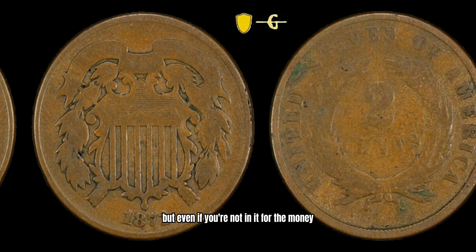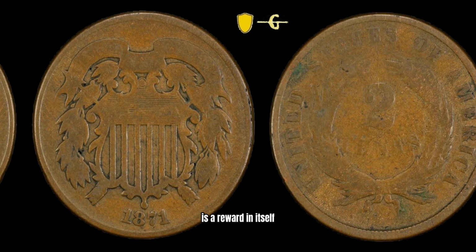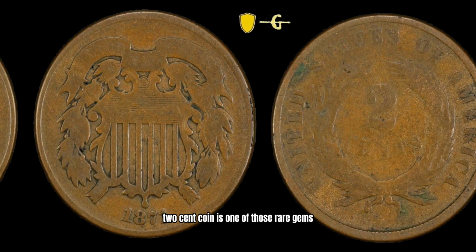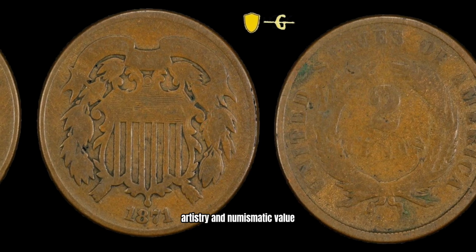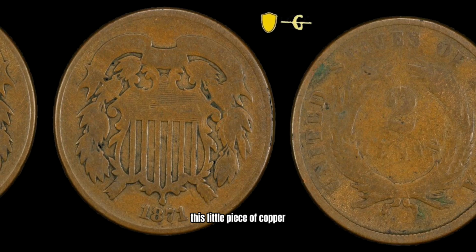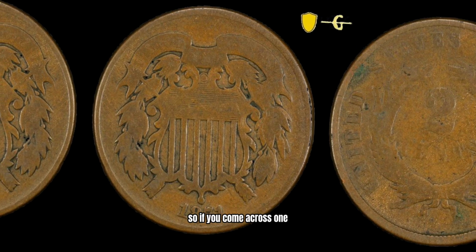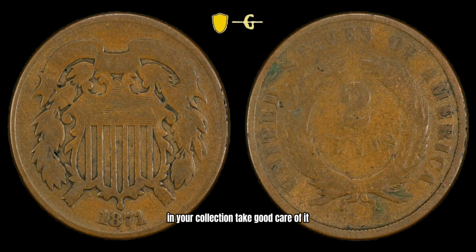But even if you're not in it for the money, owning a piece of American history is a reward in itself. In conclusion, the 1871 2-cent coin is one of those rare gems that brings together American history, artistry, and numismatic value. It might not make you a millionaire overnight, but with its low mintage and historic significance, this little piece of copper could definitely be worth thousands. So if you come across one, or if you're lucky enough to already have one in your collection, take good care of it. Who knows what it could be worth someday.